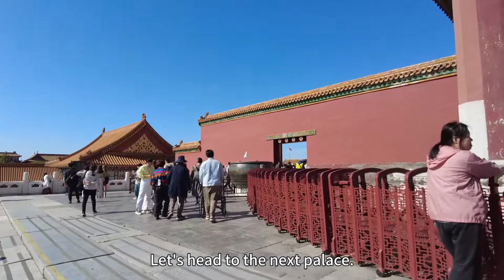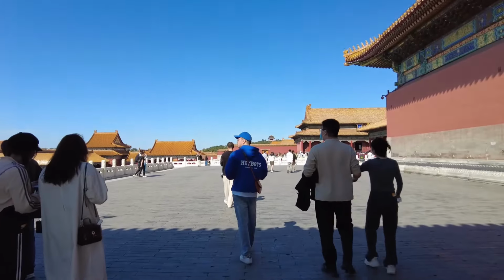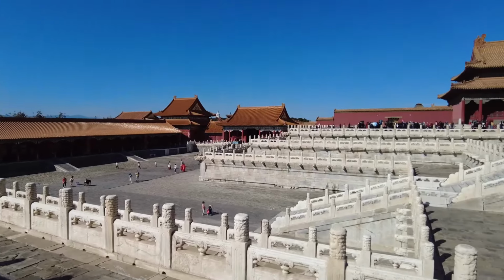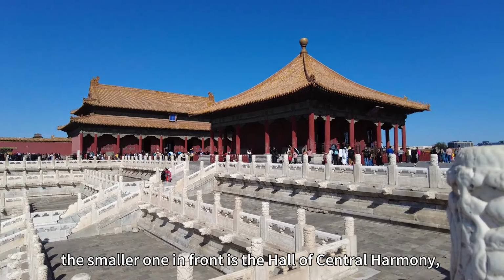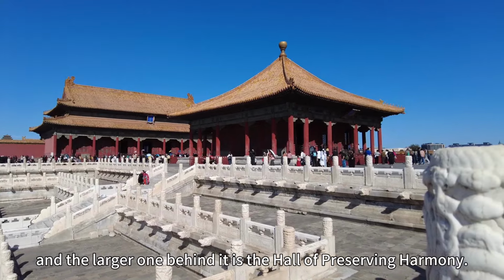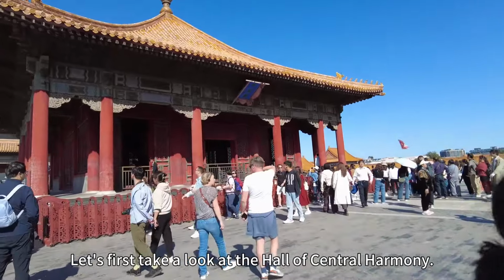Let's head to the next palace. There's two palaces here. The smaller one in front is the Hall of Central Harmony, and the larger one behind is the Hall of Preserving Harmony. Let's first take a look at the Hall of Central Harmony.